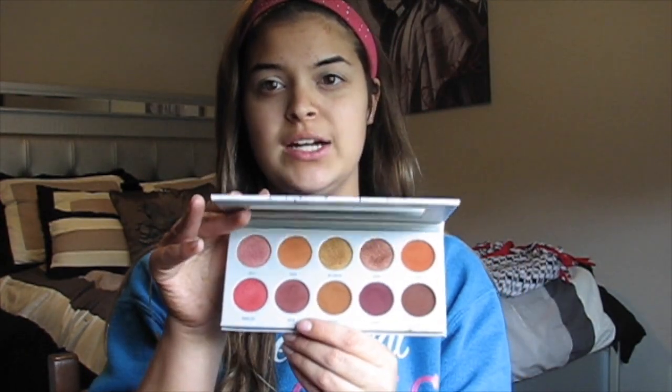Backstory on these two. When I first posted it, a lot of people were saying yes to this palette and a lot of people were saying no to this palette, which I was expecting because it's Jaclyn Hill and a lot of my friends are obsessed with Jaclyn Hill, and the color story in this palette to me is a lot better than the Anastasia one. But towards the end of the day, a lot of people started saying no to Jaclyn and yes to Anastasia, and it was not super close, but it was quite a competition between the two.